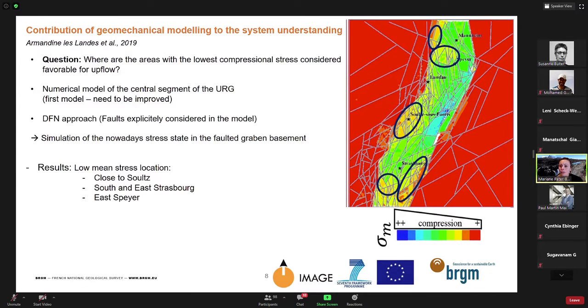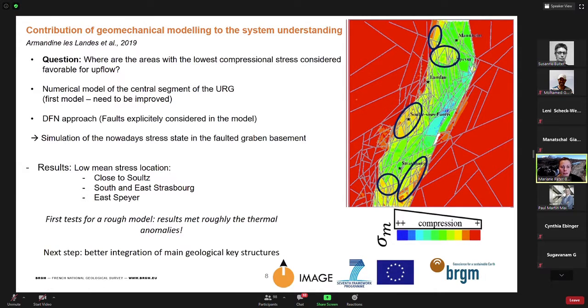We can see on this map the mean compression stress, and in the reddish color we have low compressional stress. So we can see that within the graben we have low compressional stress close to Sulz-sous-Forêt, in the south part of Strasbourg, that is mainly the accommodation zone, and in the east of Speyer. This result matches roughly the thermal anomalies. That is really not so bad, not totally good, but not so bad. We need now a better integration of the main geological key structures to have a better result and to be able to have a good interpretation of that result.